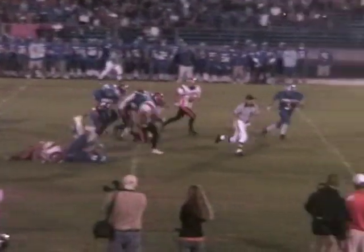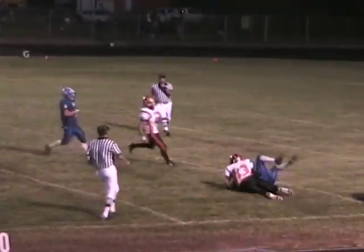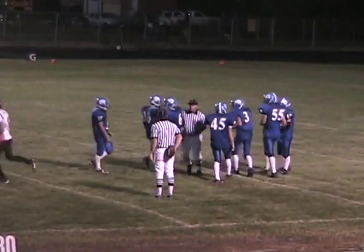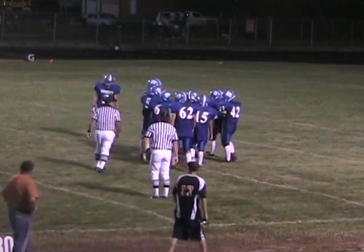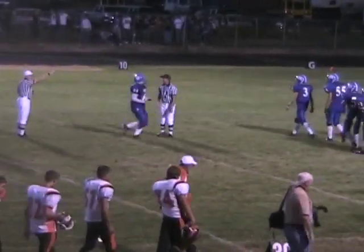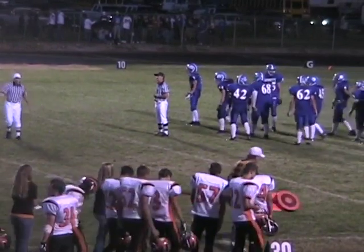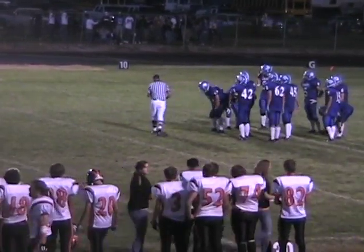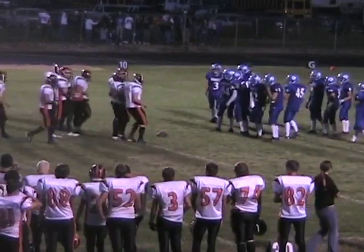There's Joey, Joey, go, go, go! Joey Ramirez, the ball carrier. Ball is marked on the Emmett 24-yard line where it'll be first down. Who's eight? Schlager. Who's nine? Eight is Schlager. Nine is Cody Skinner.